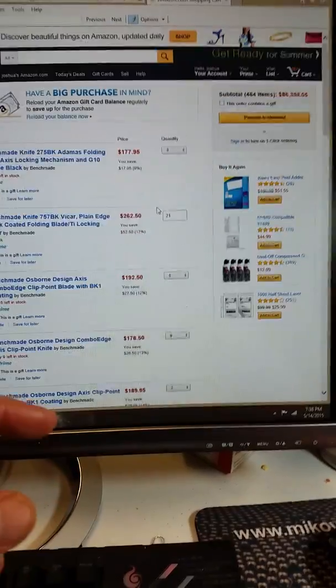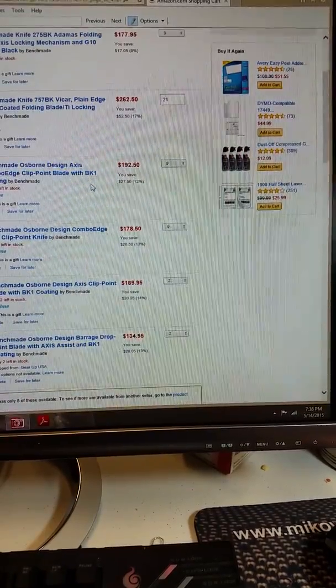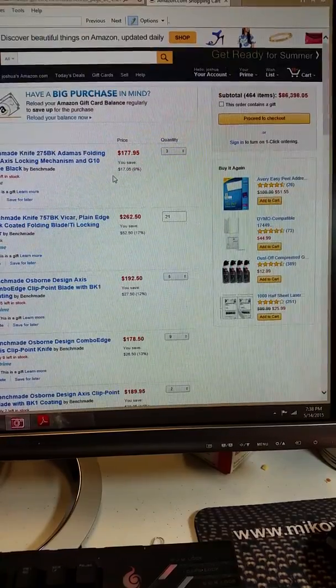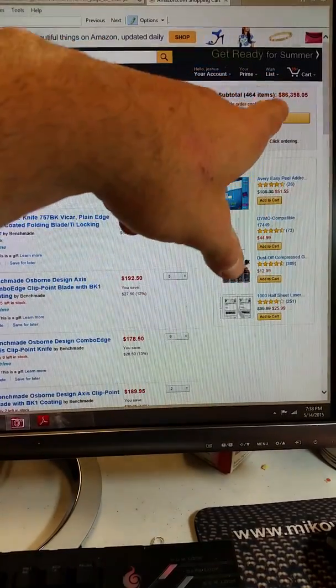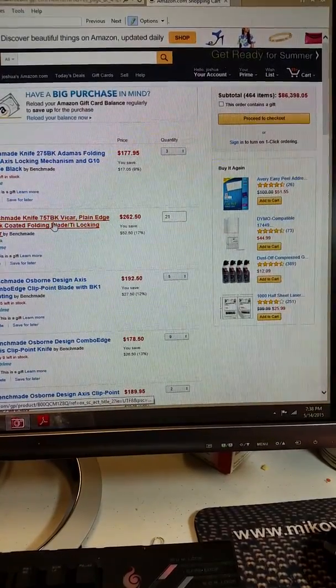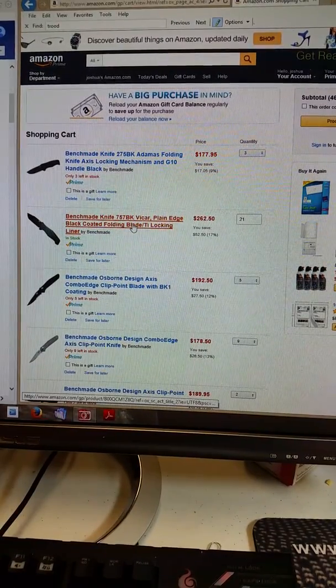See, that says just has 8. I had a shopping cart message when I came in earlier that says one of these just sold. You can only get this. So total inventory on hand is $86,398.05. This is all in Benchmade product.